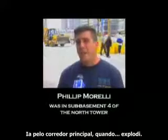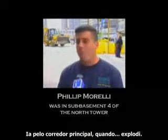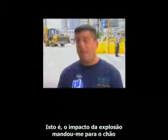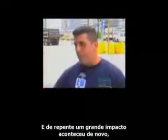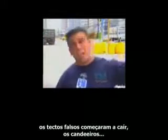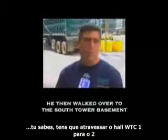As I'm walking by the main freight corridor building in the corridor, that's when I got blown. I mean, the impact of the explosion threw me to the floor, and that's when everything started happening. All of a sudden, a big impact happened again, and all the ceiling tile was falling down, the light fixtures were falling. You know, you got to go clear across the whole from 1 to 2 World Trade Center, and then all of a sudden, it happened all over again.